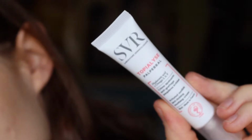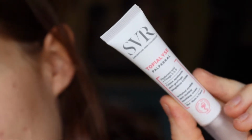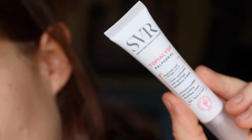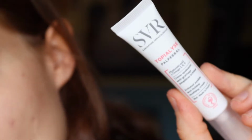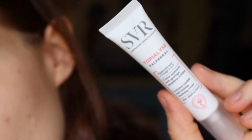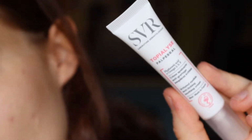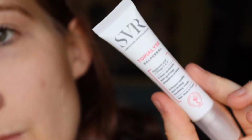Okay, then this SVR Topialis hyaluronic acid irritated eyelids anti-itching soothing cream. So for hypersensitive to irritated eyes, SVR Topialis Palpebral Dry Sensitive Eyelid Cream, whatever. Complements sensitive and itchy eyes with this gentle treatment for dry and easily irritated skin. With clinically proven effectiveness, this French eye cream delivers 24-hour hydration, immediately relieving any discomfort. Created to soothe, reduce redness and irritation, moisturize the delicate eye area, and protect against external aggressors. This eye cream addresses a wide range of concerns. And this is worth £15.